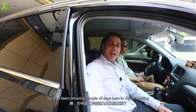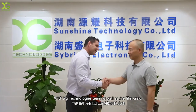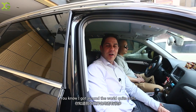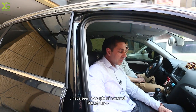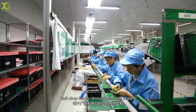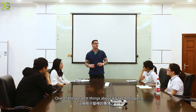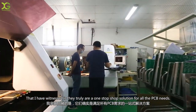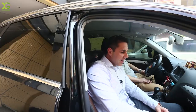So, it's been an amazing couple days here in China working with the XG Technology team as well as the film crew. One thing I want to say is, I get around the world quite a bit and I see a lot of different circuit board shops. I've seen over a couple hundred. Each shop obviously has a strength and a niche. And one of the great things about XG Technology that I witnessed is they truly are a one-stop shop solution for all the PCB needs.